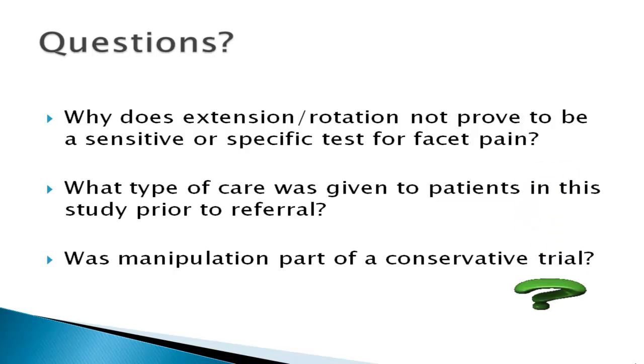So some questions. Why does extension and rotation not prove to be a sensitive or specific test for facet pain? It mechanically makes sense that compression of the facet joint with this positioning should increase pain. This might be an example, though, that simple anatomical and biomechanical inference is not always clinically true.